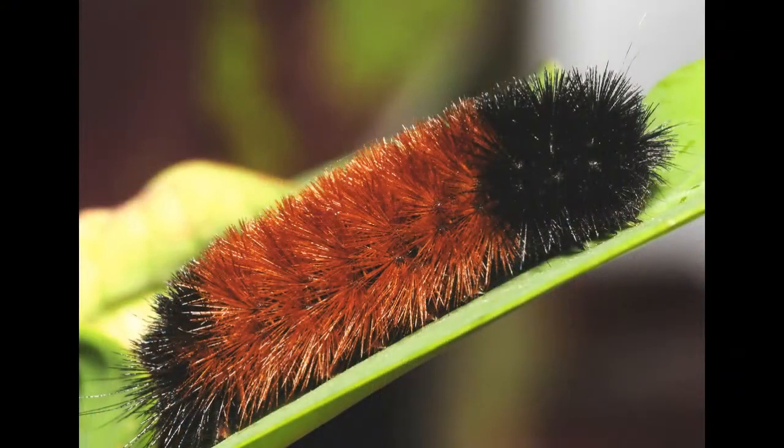If you were to just Google woolly bear caterpillar, what you would mostly find on the internet, the caterpillar that most people think of as a woolly bear caterpillar, is this. And that turns into an Isabella tiger moth. And again, scientific names are the most specific. So woolly bear could be any kind of caterpillar, but generally people mean this caterpillar.